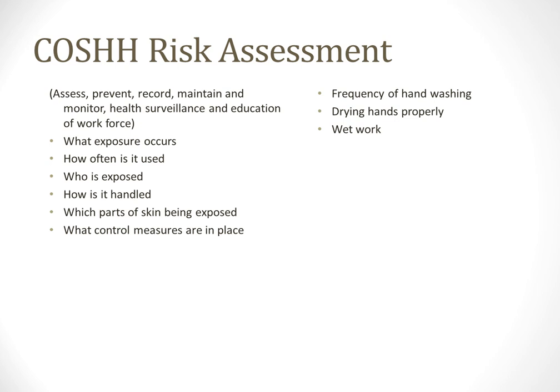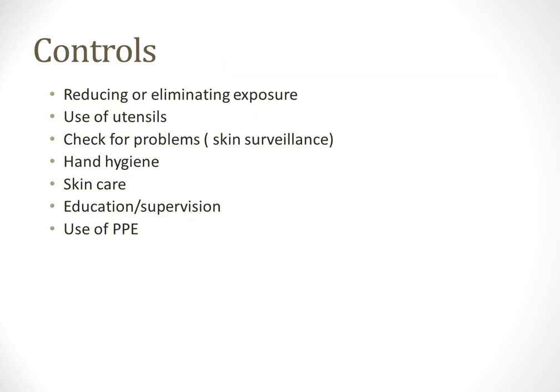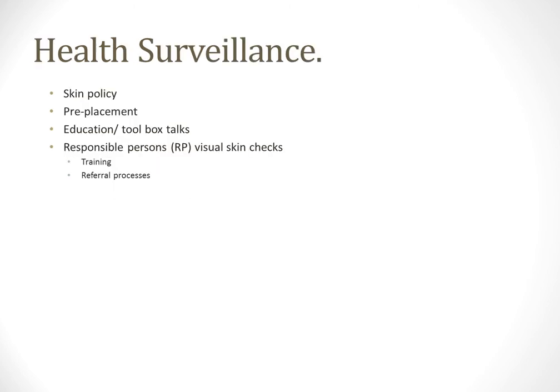And hand care is very important because that can be a problem all in itself. The employer must look to control the risks from working with a skin sensitizer, and this is the list of controls which you should consider. They're in a hierarchy, so you start at the top and go down to the bottom, and you can see that use of personal protective equipment is at the bottom of the hierarchy of controls for controlling skin problems.